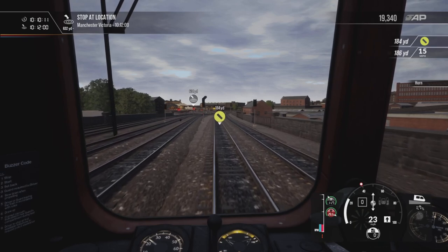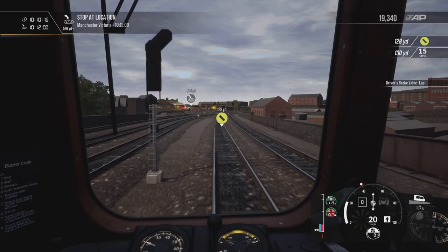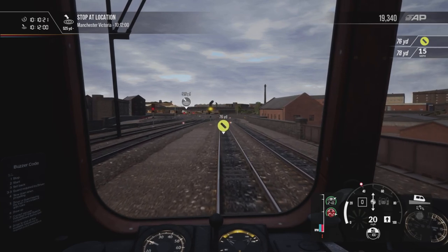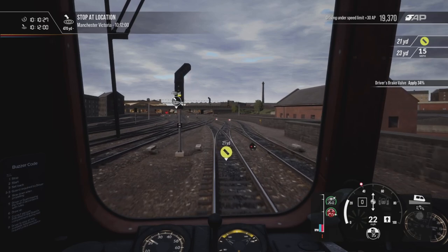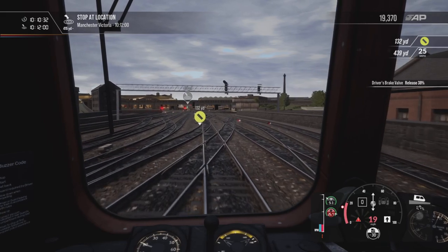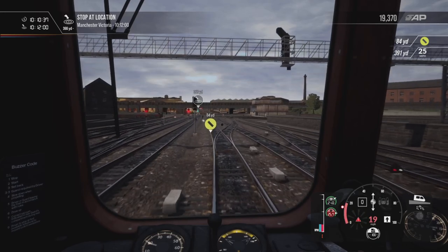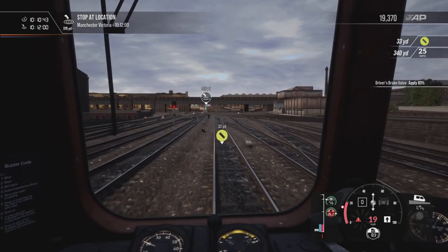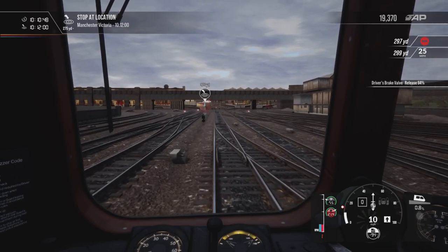Just letting them know that we're arriving on platform 11W. What's the W for? Let me know in the comments. Do you know what the W stands for? So I've got Manchester Victoria, platform 11W. I kind of know what it is, because usually it's A and B, isn't it? Like platform 5B. So yeah, what do you think the W is for? Let me know in the comments. And we're speeding way too much now. There we go.